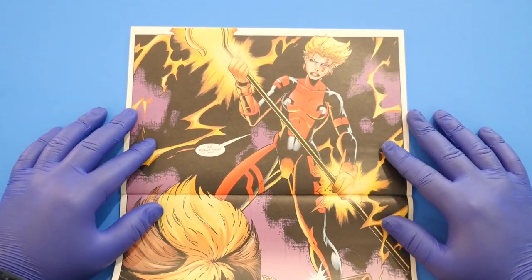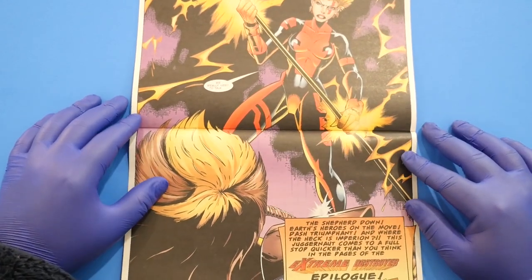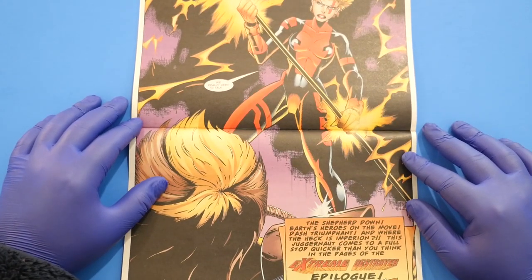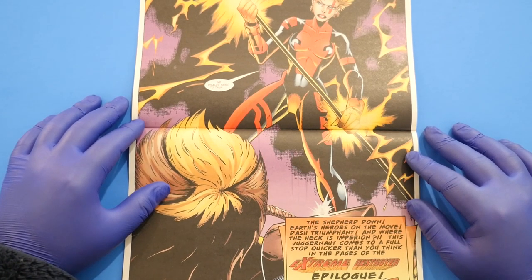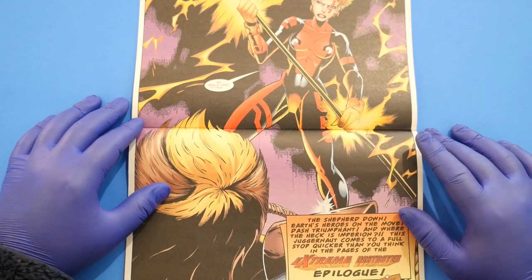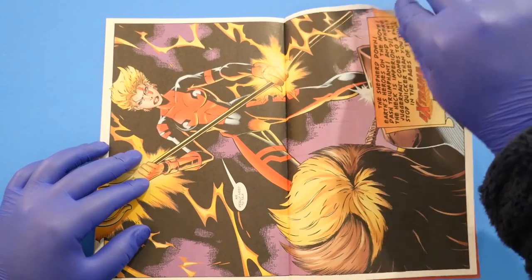We really need to talk. Uh-oh, he's in trouble with the ladies. The shepherd down. Earth's heroes on the move. Dash triumphant. And where the heck is Imperion? This juggernaut comes to a full stop quicker than you think in the pages of the Extreme Destroyer epilogue. Cool. We're going to get to that.